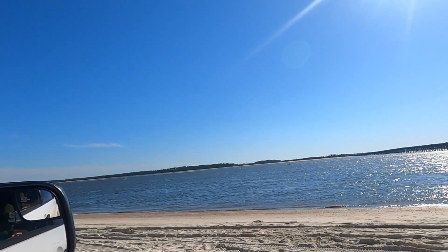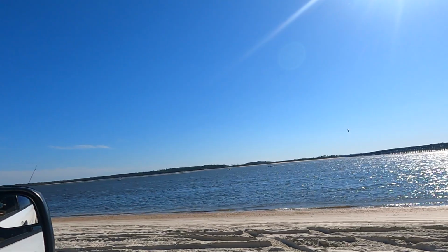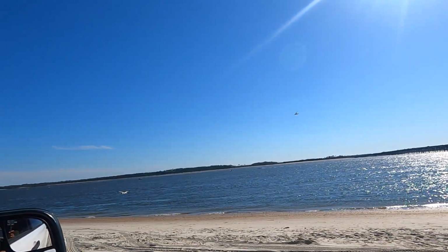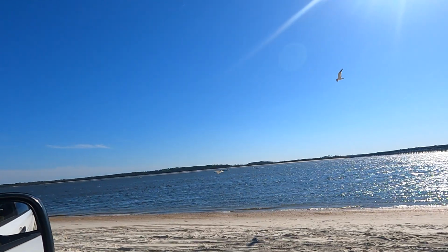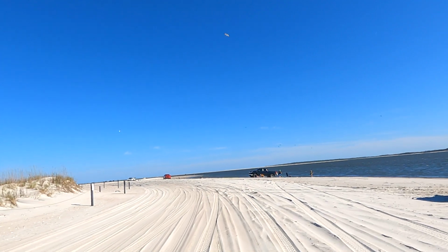I love this view from our Explorer. We miss this so much. When we first moved to Jacksonville and we had our 4x4 back then, this is the beach we always came to, like every weekend. And we always enjoyed going to the back of the beach. And that's where we're headed now.